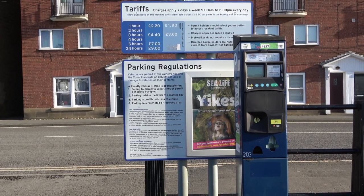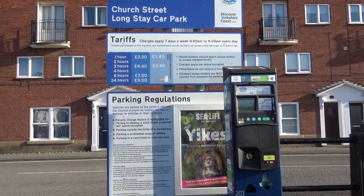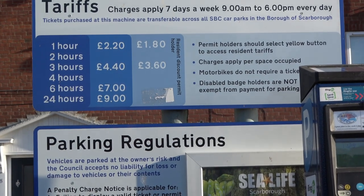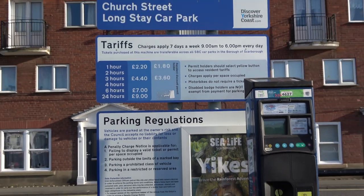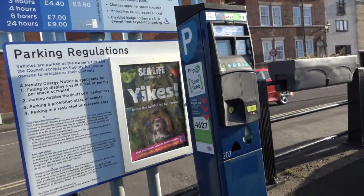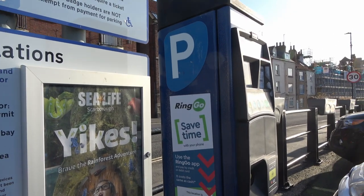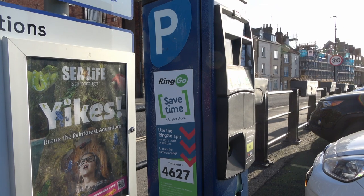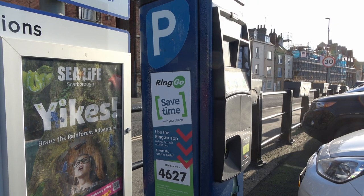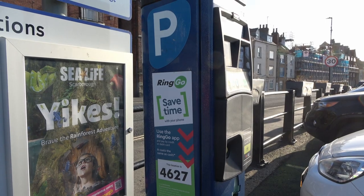The best piece of advice that I can give you, if you use a smartphone, is to download the Ringo app. All the parking machines in Whitby use the Ringo app. All you need to do is put it onto your phone, enter your vehicle details and your payment details. You only need to do that the once, and then when you come into Whitby, the machine on Church Street, you can see, is 4627. Find that machine and away you go. You literally select how long you want and that's it, you're done. You don't need any stress, no aggro. Definitely get the Ringo app.